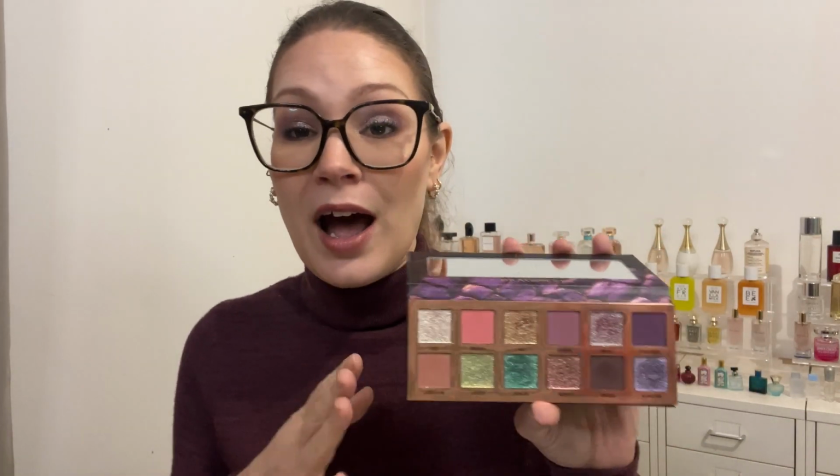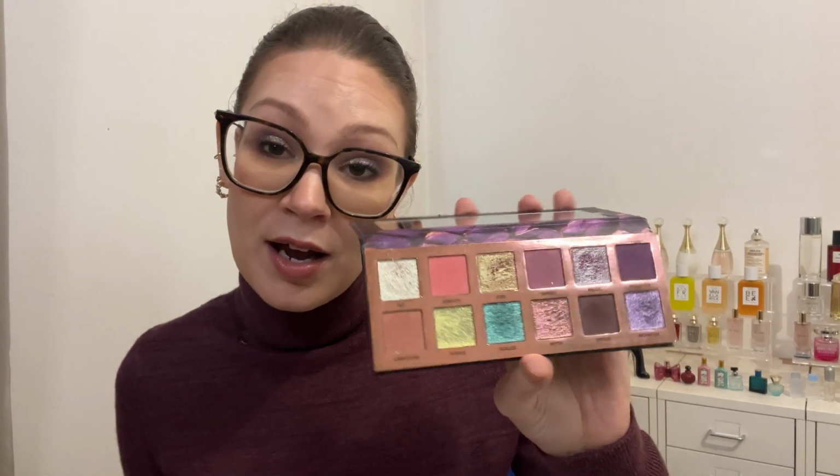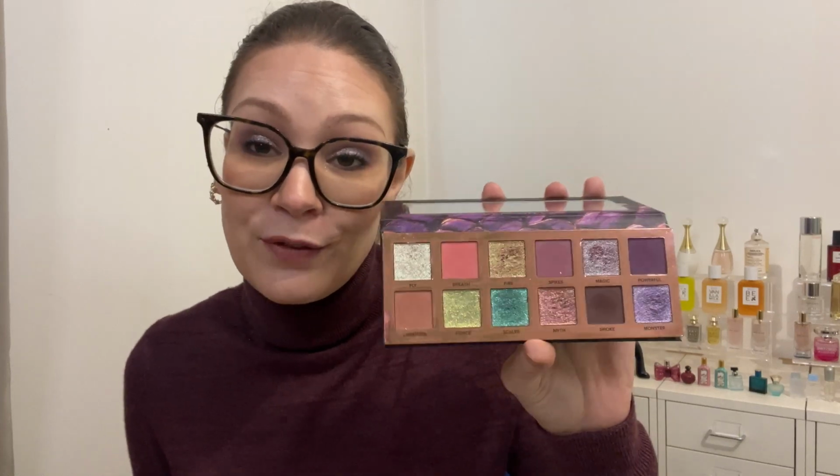This palette works exceptionally well, and a lot of the looks that I did, like I said, this look took me 7 minutes tops, which for me, that's quick. So I really like this. I like how impactful the looks are, while still being simple. So if you're thinking about getting this palette, get it.